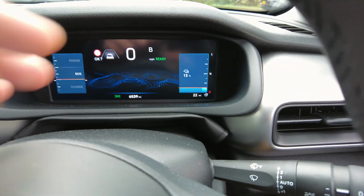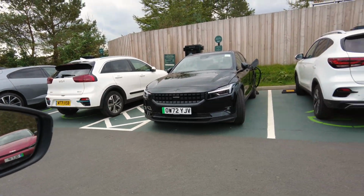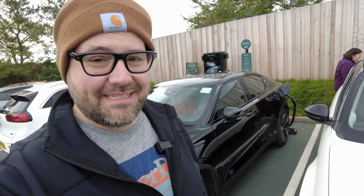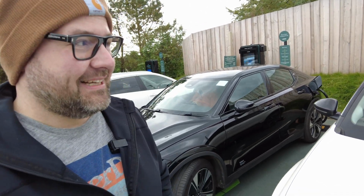We've arrived at T-Bay Services, 13% state of charge. We're just waiting for a spot. We've been waiting like 2 or 3 minutes. It's pretty full here, so I don't know how this is going to go down. You join us at T-Bay Services, and it's pretty busy here.